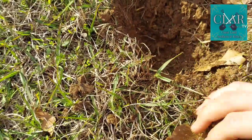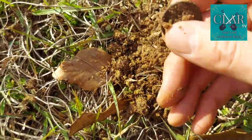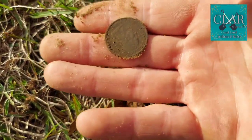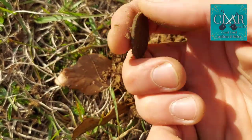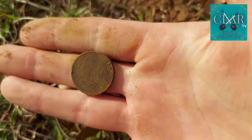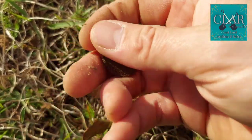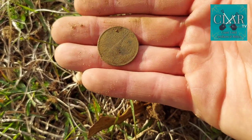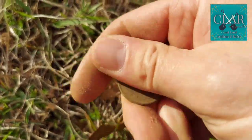Let's see what we got here. Oh, look, right there. Another. I found a virtual hoard. That's the third quarter in this same hole. Man, that's a fun hole. Well, they all are the modern quarters here. Let's see what this one is. They're hard to see with the glare. Maryland. Cool.